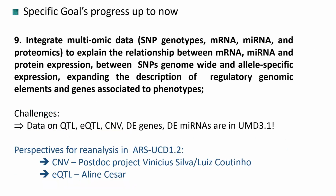There are some challenges, I would say it's not exactly a challenge, but we have a lot of work ahead because all the data on QTL, eQTL, CNV, differentially expressed genes, differentially expressed miRNAs, and so on, are in UMD 3.1. So for all this integration analysis, we should put them all in the new version of the genome. There are perspectives for this reanalysis for CNV, which is a postdoc project by Vinicius Silva in Coutinho's lab. It's being analyzed by FAPESP at this moment to see if they're giving us this position for the CNV analysis in the new version of the genome.